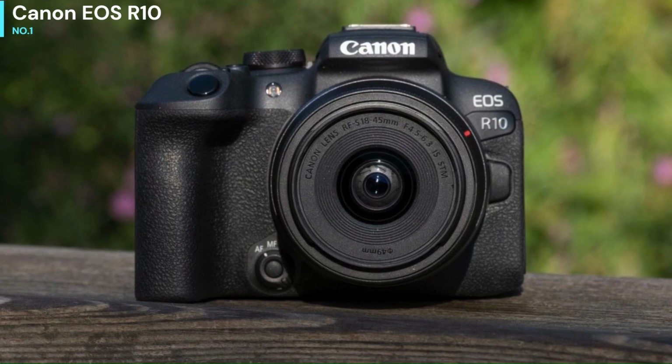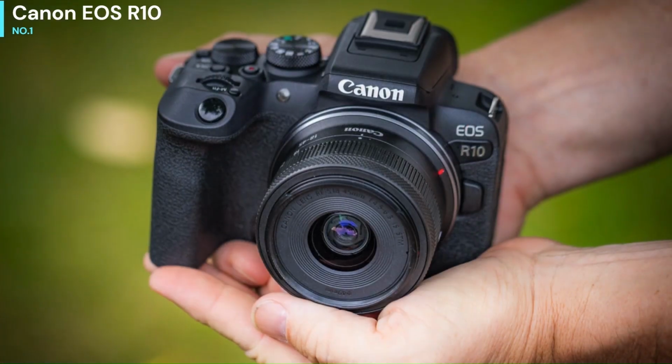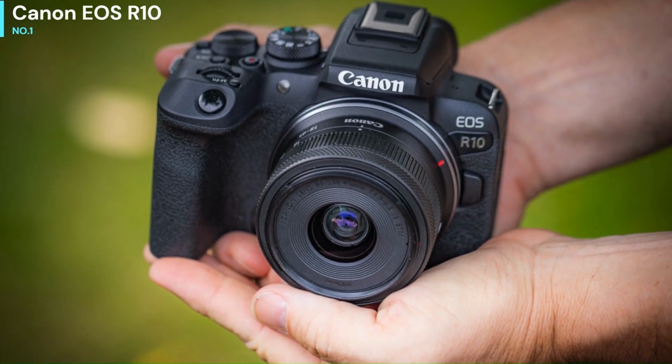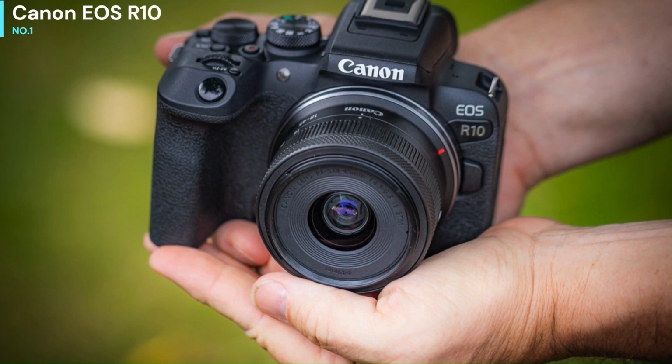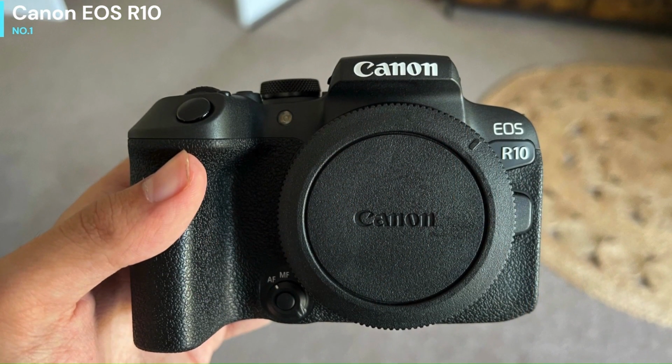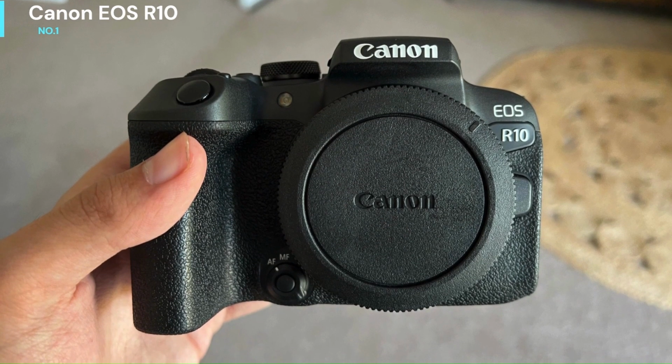The EOS R10 has a new 24.2 MP sensor, but this chip isn't backside illuminated. As the name suggests, BSI sensors have their circuitry on the back of the sensor rather than in front of the light-sensitive photosites, which traditionally means they have less noise and better all-round image quality.